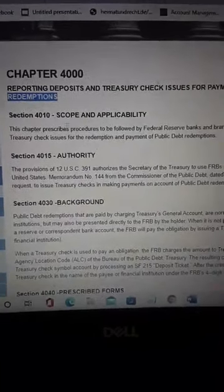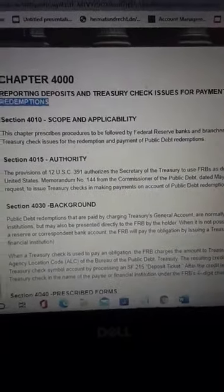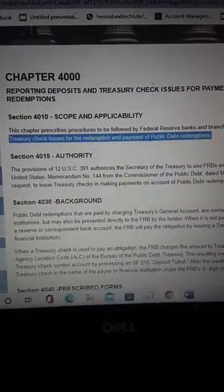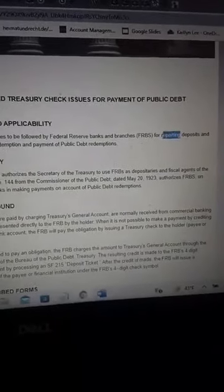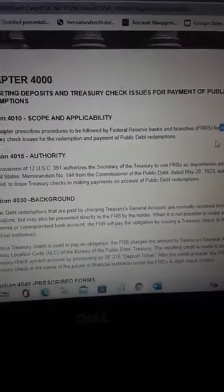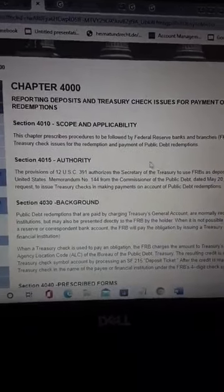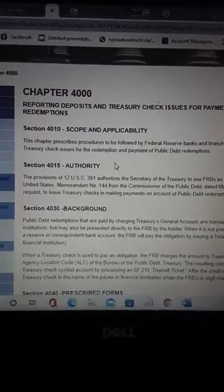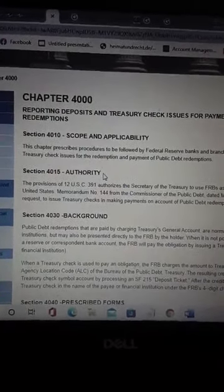Okay, this chapter prescribes procedures to be followed by Federal Reserve banks and branches for reporting deposits and Treasury check issues for the redemption and payment of public debt. Now, what I want you to know is Federal Reserve banks and branches for reporting. Who are they reporting to? They've got to report to the Department of Defense. That's who they are in contract with for the birth registration, which is the original issue of all military script under that name, and then associated with a number for control.